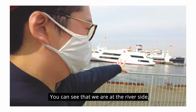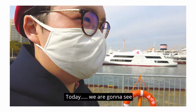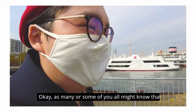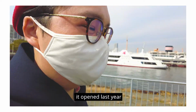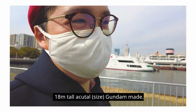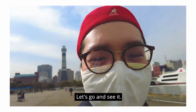You can see that we are at the riverside. Well, I mean seaside. But today, we are going to see the Gundam Factory in Yokohama. As many of you might know, it opened last year. This factory has an actual 80 meter tall Gundam made, and now it's at a harbor. Okay, let's go and see it.